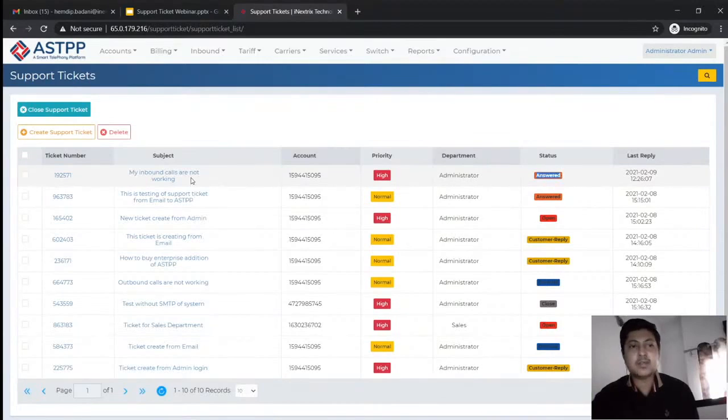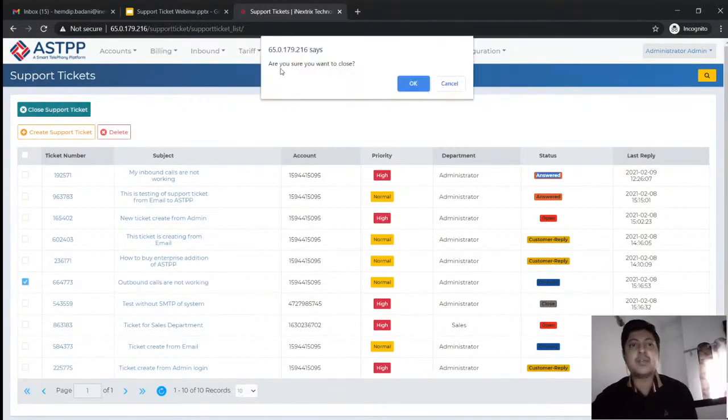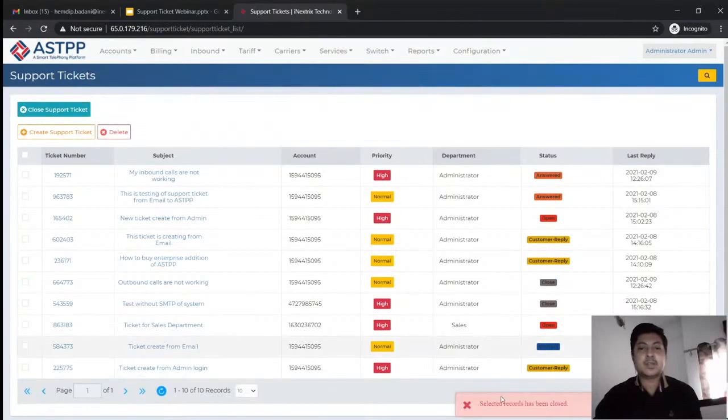See, so this is the third status we have seen. Then when we want to close a particular ticket, like I want to close this ticket, I simply select it and click on close support ticket. So it will take my confirmation. If I click on OK, it will close this ticket. If I click on cancel, it will not. Let's click on OK. Selected record has been closed. So here you can see it is showing closed, right? So this is the fourth status.